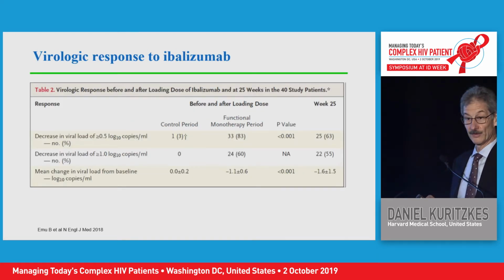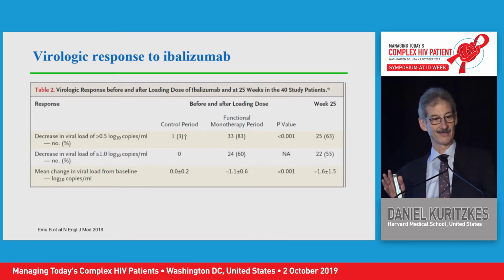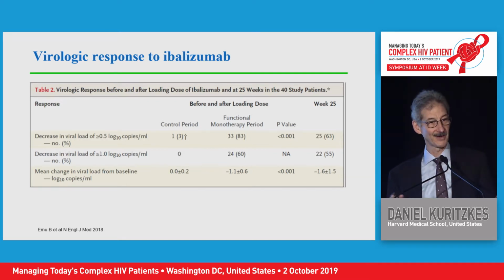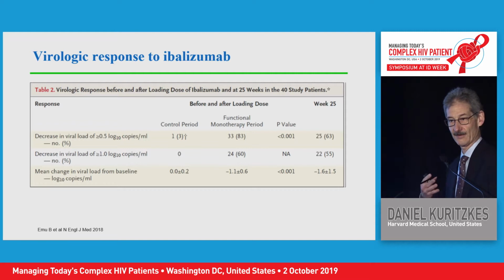The study enrolled only 40 participants, which is really a big surprise for a phase 3 study. We're used to having 700 patient trials where 350 people are randomized to each arm. But this is, again, a novel design for urgent need of salvage therapy in a highly experienced group of patients.